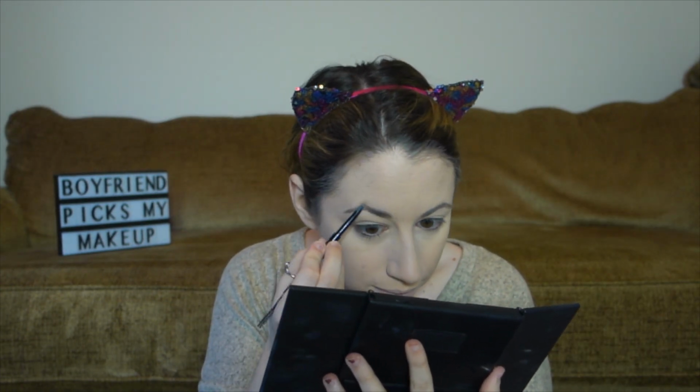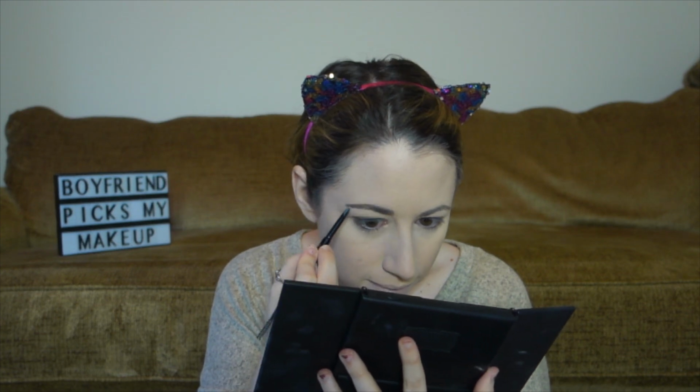And next, I usually go in with my brows. He picked a brow pencil and no brow gel, so gonna have to work with what we got, but he did pick the Anastasia Beverly Hills Brow Wiz, so props to him for picking my favorite. Typically, I would like to use a gel just to keep them in place, but not today.